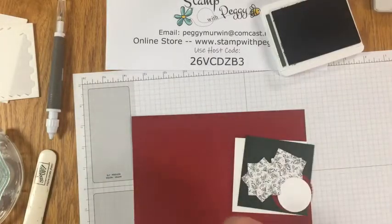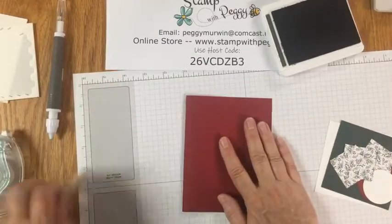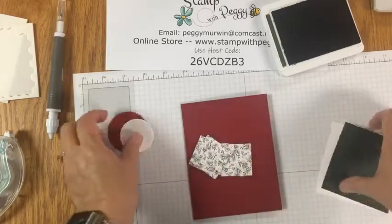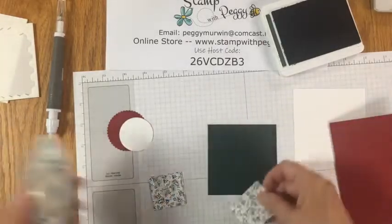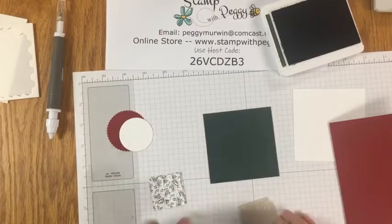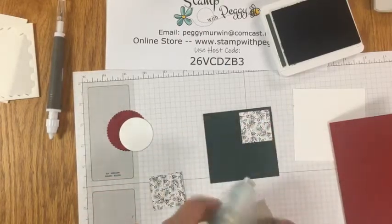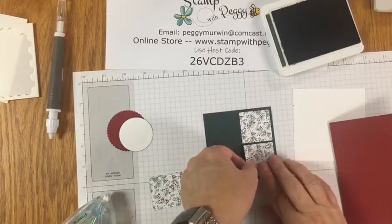Card number 4 has the 4 1.5 inch squares. Okay. And then I used the layering circles dies. So we are going to start with the 4 squares onto a piece of Evening Evergreen. And we're just leaving a little border around it there. And there.